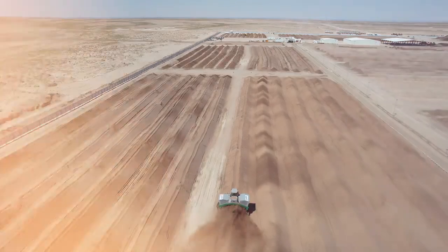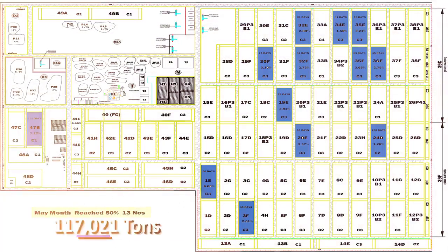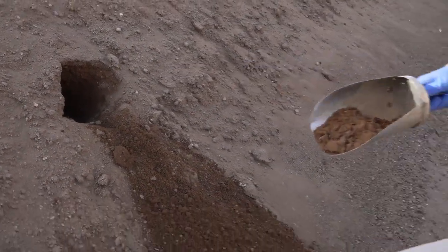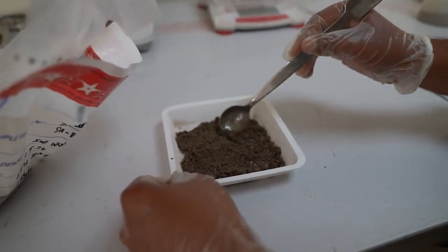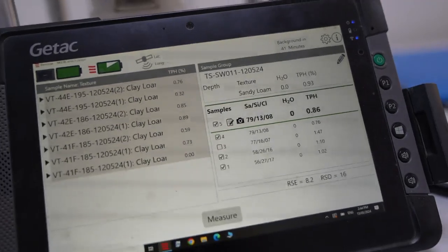Additionally, we achieved 50% TPH degradation in 13 batches, equivalent to 117,021 tons of soil. This month, a total of 71 samples were collected from 1988 grab samples from the bio batches. Apart from this, we are also taking internal progress samples for bioremediation monitoring purposes, including moisture and bacterial counts.